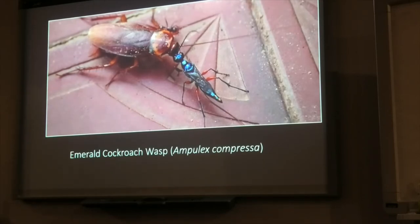Yes, they have. That's why they give the first sting, just to immobilize the leg. Sometimes it doesn't work and the cockroach will kick the wasp off.